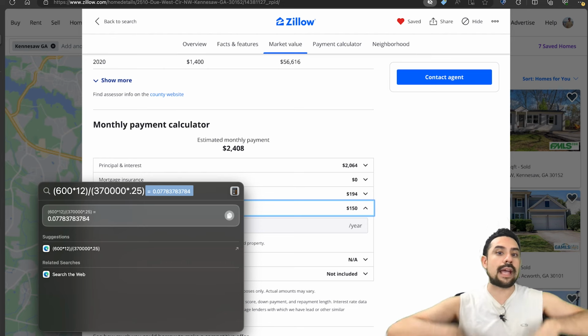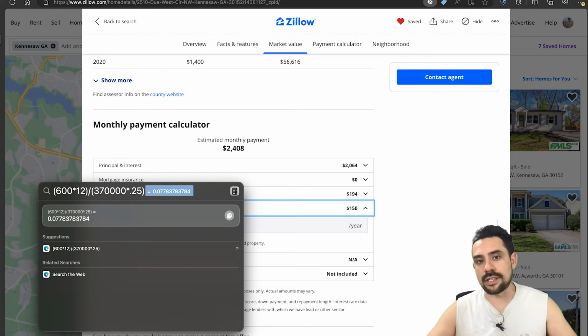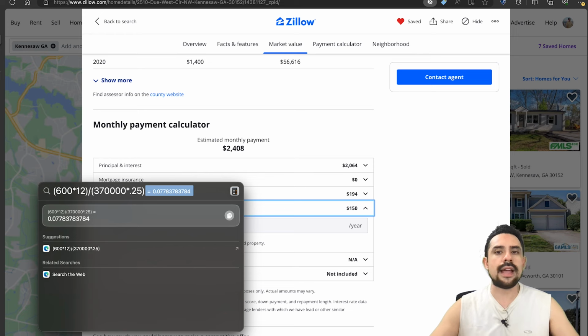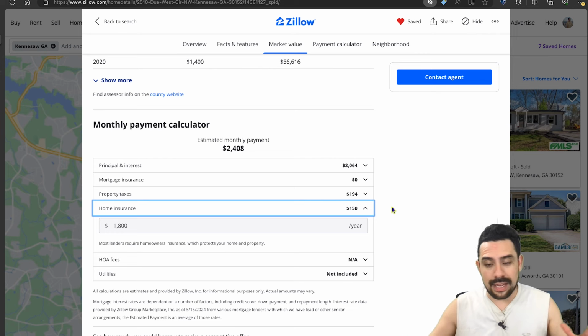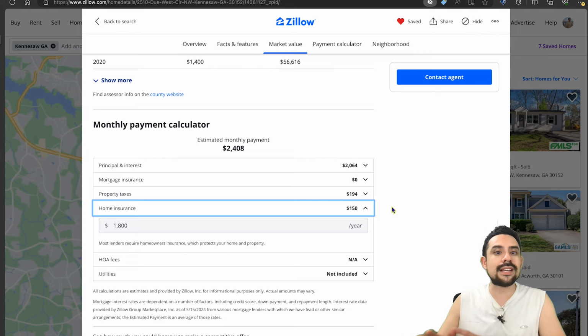And again, I expect my cap rate to go up the moment I refinance this property, get a better interest rate, and be able to cash flow even more. So that is basically what I did in my head, by the way, y'all. What we just did here is very meticulous. It also doesn't take into account vacancy rates, because for your cash flow, you're going to want a buffer based on maintenance and vacancy rates.